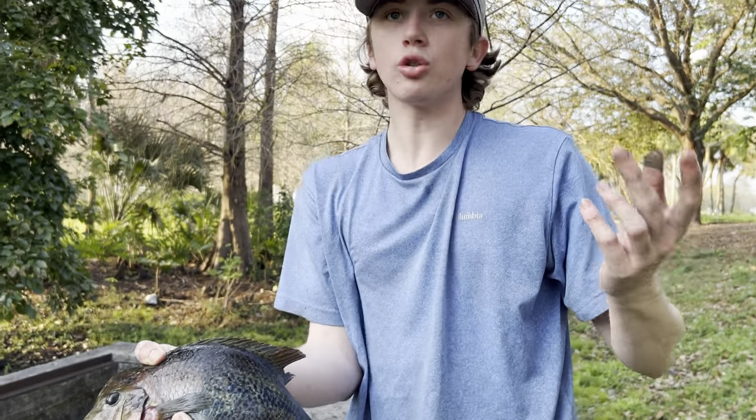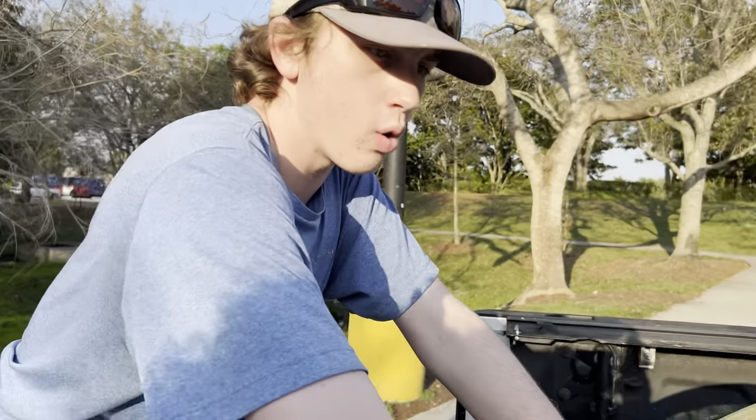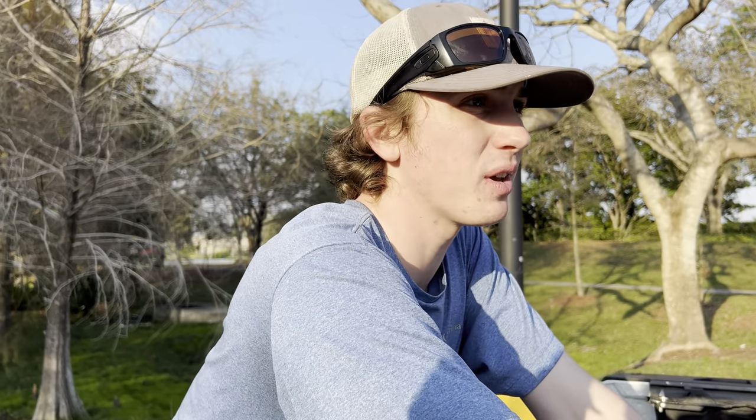Gorgeous fish. So we should throw them in the cooler, dude. We'll throw them into pond X and he'll have fun in there. Right. Vieja going in the cooler. We're going to keep them. Woo! That is sweet. We got an Oscar and a Vieja already.